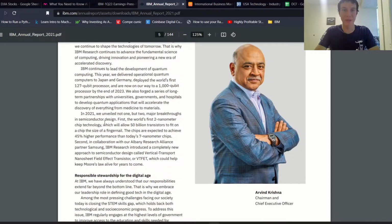And they also talked about chips. I didn't even know they were into chip technology. So apparently they unveiled the world's first 2 nanometer chip, which is significantly smaller than 7 nanometer chips. It says they're expected to achieve 45% higher performance than 7 nanometer chips, which I think is pretty impressive.